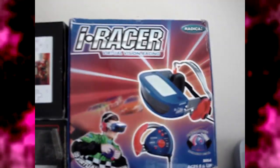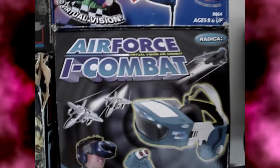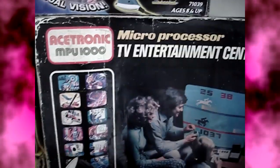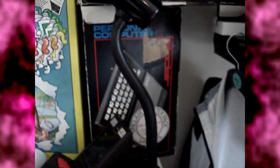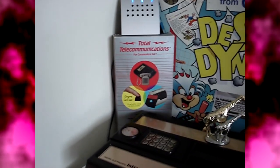iRacer Virtual Racing from Radica, Radica Air Force I Combat. The box to the Astronic MPU 1000. The Amiga 1200 box. Behind the lamp there is the Sinclair box. The ZX81. Over here is my binary clock, which is not set at the moment because we just changed some plugs over. And a Commodore 64 modem.